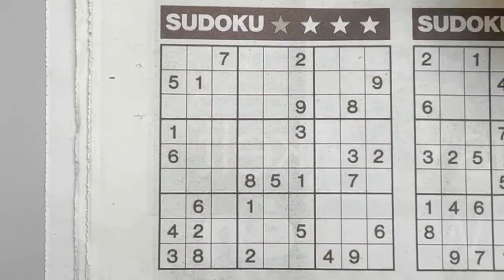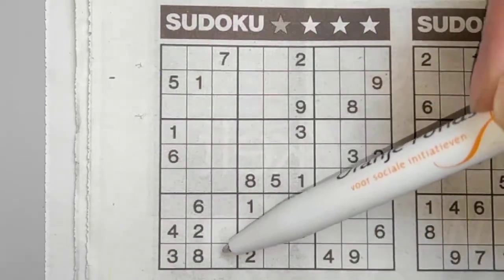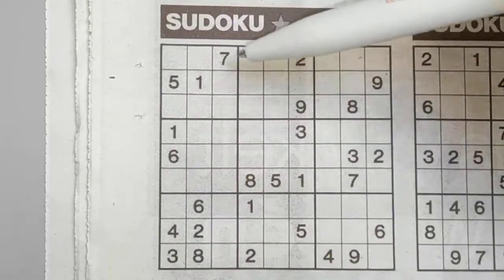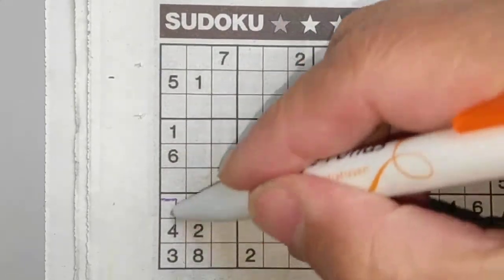Alright, with this Sudoku 1 star, let me see. Yes, in this big square, 4 missing numbers. One of the missing numbers is a 7. I see 7 here, no 7 in these 3 boxes. 1 box left for the 7, should be this one.